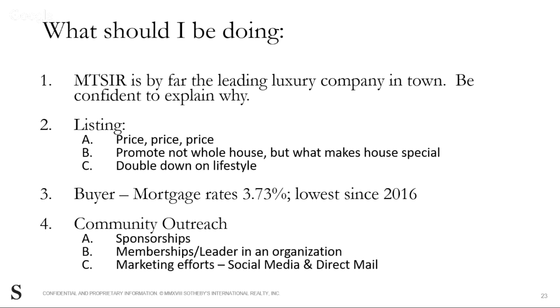And then also direct mail. We talk about direct mail a lot too. I think that direct mail is still a player, and I think it's still important. That's everything. Thank you.